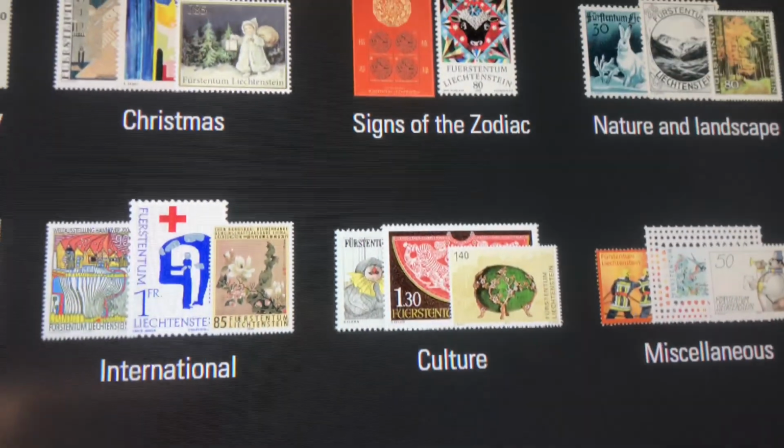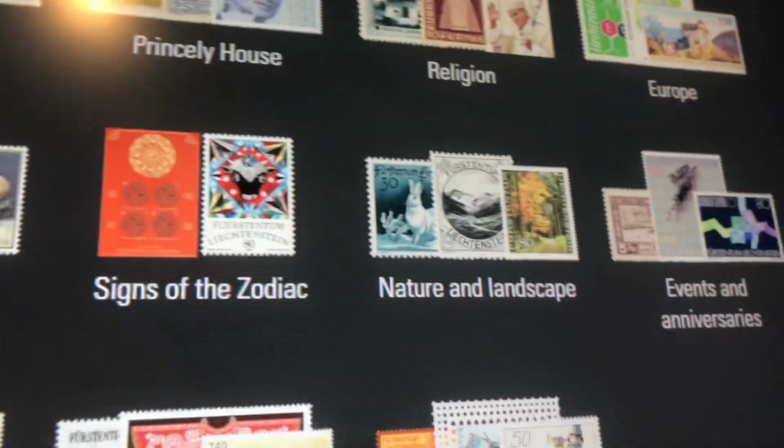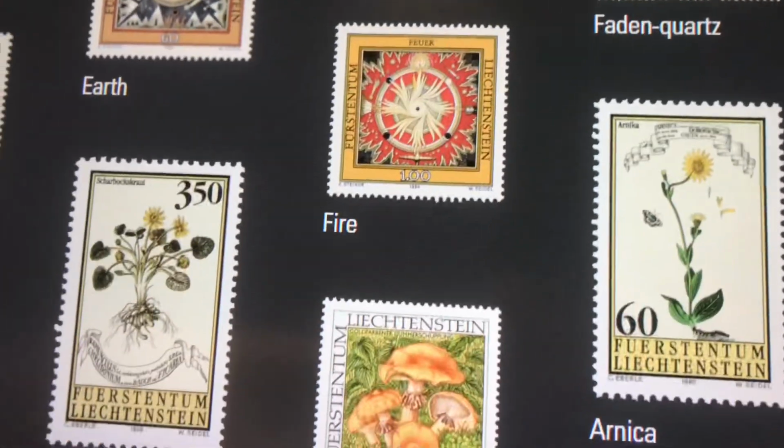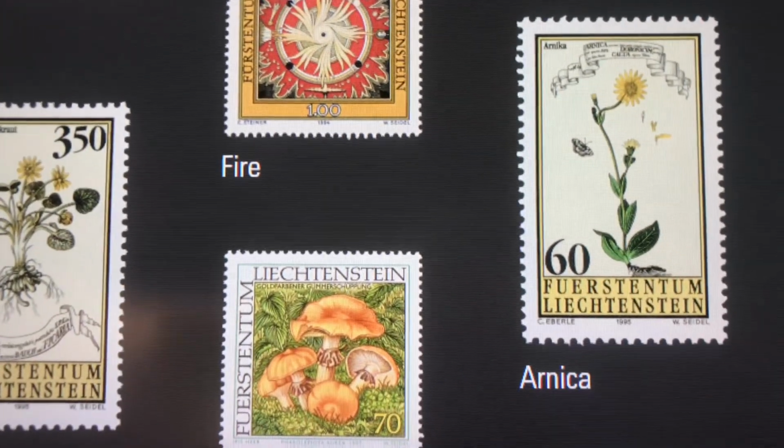I just looked at the culture one because that was the most interesting, but if we also look at nature and landscape, then you can see some of the plants, the scenery. It's really quite insightful into what people considered important enough to put on the stamp. The Postal Museum was actually fascinating. I hadn't realised how important the postal system and the creation of stamps were in helping Liechtenstein develop as a state. So yeah, that was fascinating.